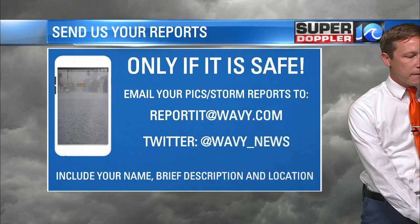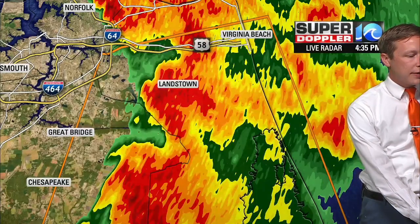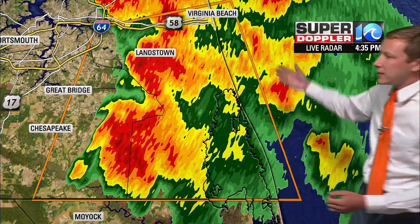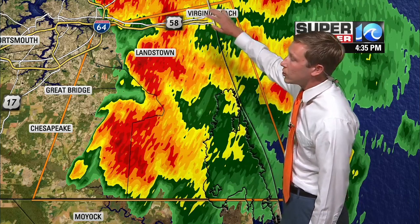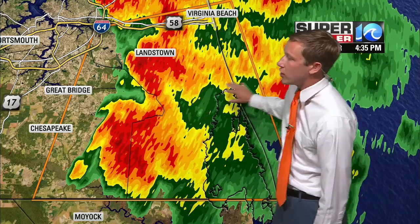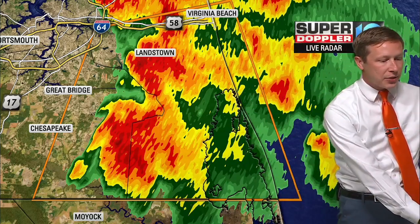So as we continue here at 4:35, the tornado warning has been dropped, but we continue to watch the severe thunderstorm warning across portions of Virginia Beach, basically from the 264 area south towards Lansdowne, towards Oceana, towards Sandbridge. You're in line for this area of thunderstorm activity as it moves off towards the east. In terms of lightning, we'll turn that on and see how many lightning strikes we're indicating with this.